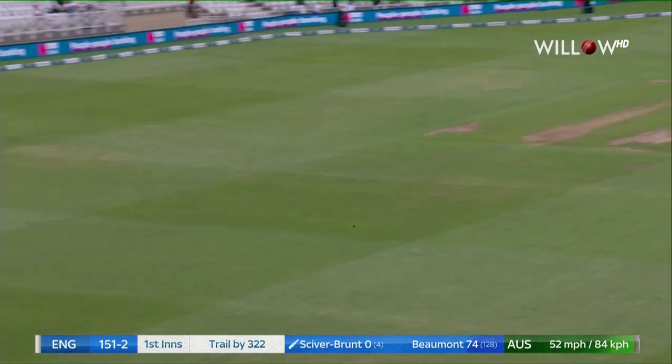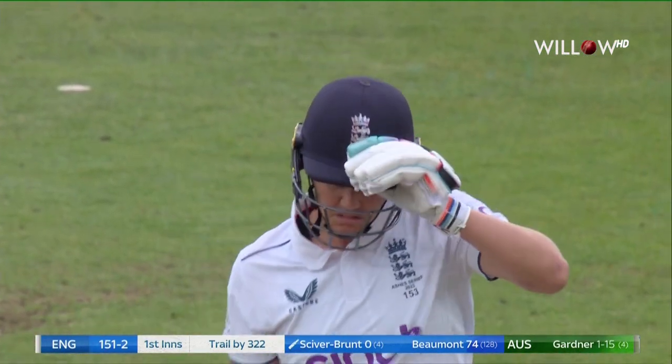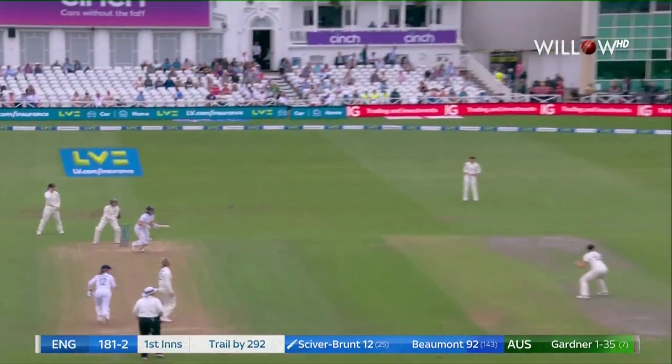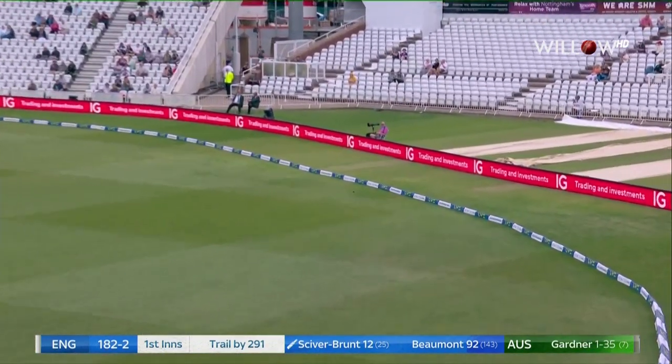Wonderful shot. That is a high-class shot. The ball is just turning a little bit and bouncing. There might be a bit of uncertainty outside of the off stump. Lovely stride into the ball, and the slog sweep comes out. She's got oodles of space out there.